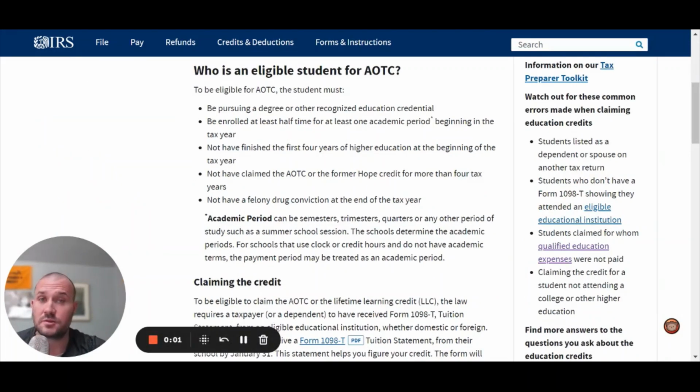Now let's see who's eligible. So to start with the student, they must be pursuing a degree that's at least recognized as an educational credential. In other words, they can't be taking courses for fun. This needs to be courses that are actually taken towards a legit degree. They also need to be sure that they're enrolled at least half time per one academic period before the beginning of the tax year. So again, you can't just have somebody that's taking one course for fun. They need to be at least looking to pursue a degree.